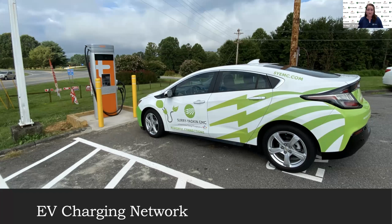A 5th level 2 charger, which is just a little slower charger, will be added to our system this year as well. The charger has been delivered to Hanging Rock State Park, and it'll be installed in the state park's parking lot in the visitor center. And this will be the second charger of its kind in a state park in North Carolina. There's one at Raven Rock, but this will be the second one in the state.